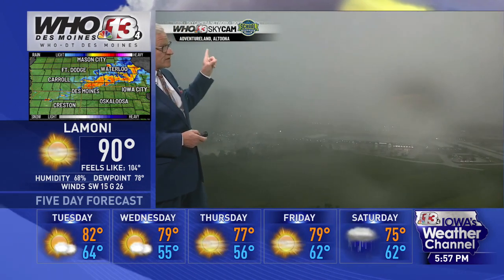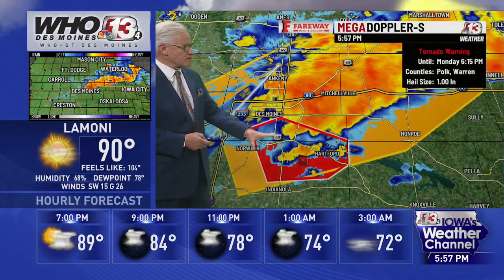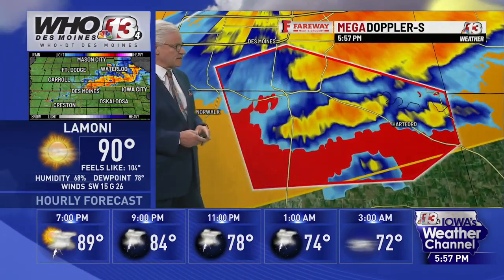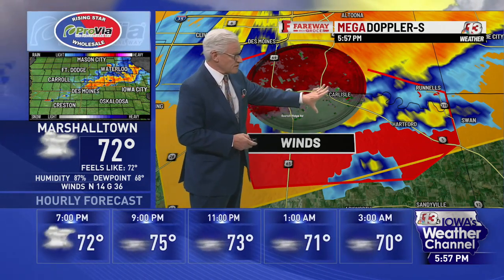So this is from our Eventual End camera, looking again right into the teeth of that storm as it's moving across that I-80 corridor. So that tornado warning is now shifted down to the south and to the east, in effect until 6:15. And I'm going to zoom back in here and show you where we are finding maybe a little bit of rotation between Carlisle back up to the north. Now, earlier, as Jerry Ann said, this was a confirmed tornado on the ground, but now this is radar indicated, and this is the only knots that I've found within this area just around Carlisle.